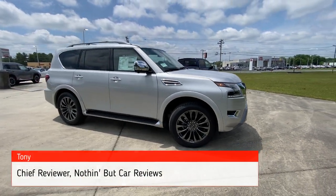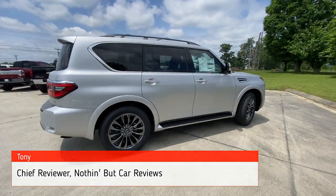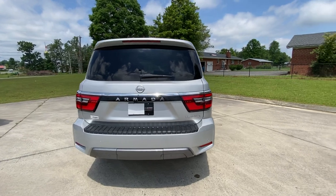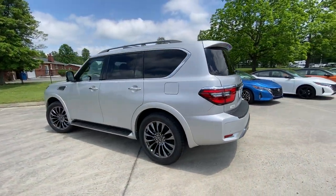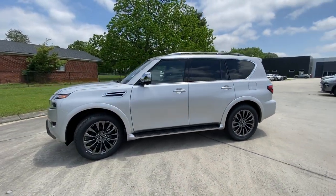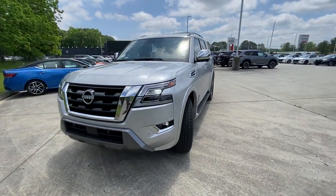Here we have a new 2024 Nissan Armada. This one comes in the Platinum trim level with four-wheel drive. Color is brilliant silver. We get the beautiful brown quilted leather interior. For the powertrain, we get a 5.6-liter Endurance V8 engine mated to a 7-speed automatic transmission. And that gets us 400 horsepower, 413 pound-feet of torque.